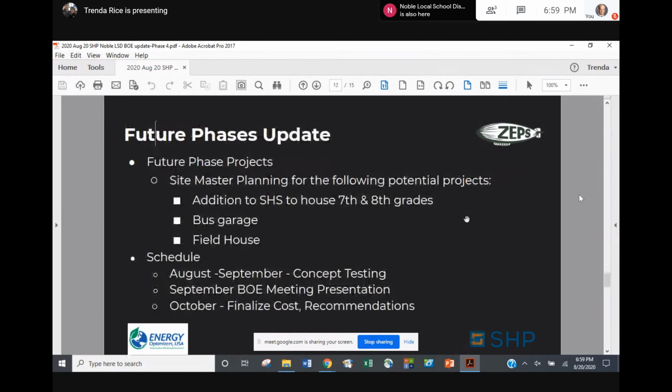Great. So just the future phases. Dan mentioned obviously phases 5, 6, and 7. Just want to give you a quick update. We've gotten started in the site master planning. I'm not really to the point where I've got a lot of information to share yet. It's mostly been gathering information. Dan and I walked through a series of questions to better understand what any of those phases might house, sort of number of classrooms, bus garage bays and those kinds of things.